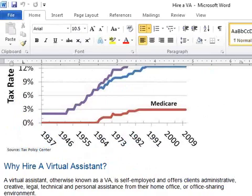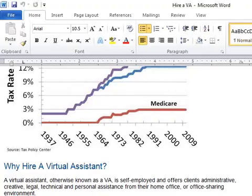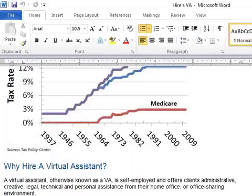Okay. We call them, for short, our VAs. Virtual assistant is a VA. All right. So, in any case, you can get virtual assistants from all over the place. It's not just the Philippines. We like the Philippines because it's very U.S. friendly, Canadian friendly. They can do a lot of things for you. They're essentially independent contractors. So you're not hiring an actual employee. You're hiring a vendor or an independent contractor. All right. And they're responsible for paying all their own taxes.